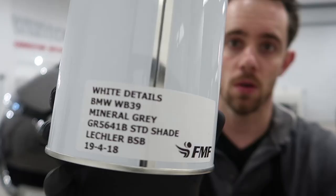Here we are. WhiteDetails Mineral Grey BMW B39. If you're not sure on where to find the colour code for vehicles, ask the guys on the phone. They've often got a good idea on the manufacturer. It's not always the case of being able to do it on the registration plate. It's normally inside the door shut on the sticker, under the bonnet, in the boot, and the footwell. Thanks, guys.